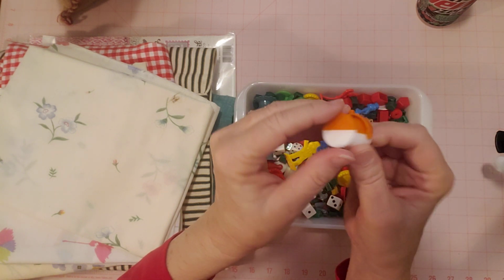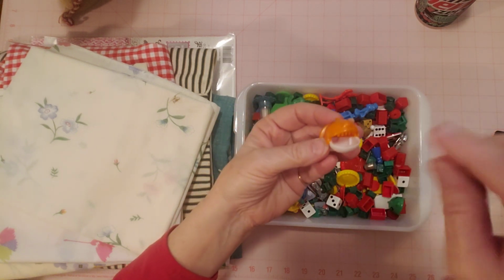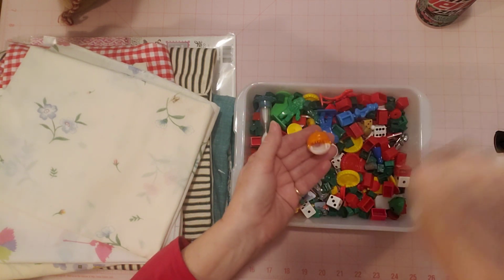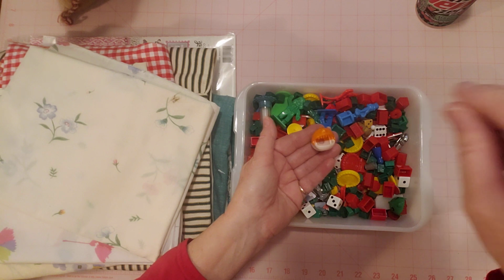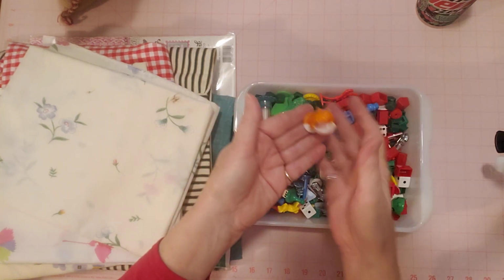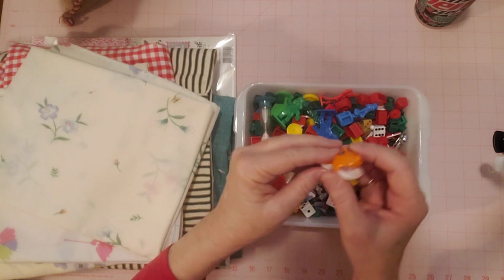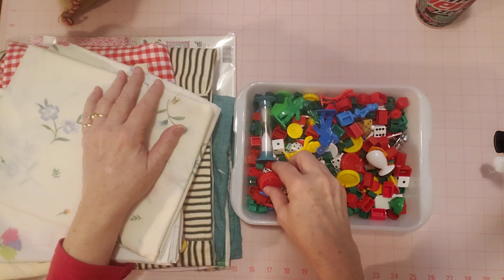And then I just found a couple of fish from that fishing game where you catch the fish. My son used to have one with a little magnet, and you put the little fishing pole down and catch the fish, that game that goes around in a circle. I don't know if these ever had a magnet in them, but I think I have a couple of little fish in here.